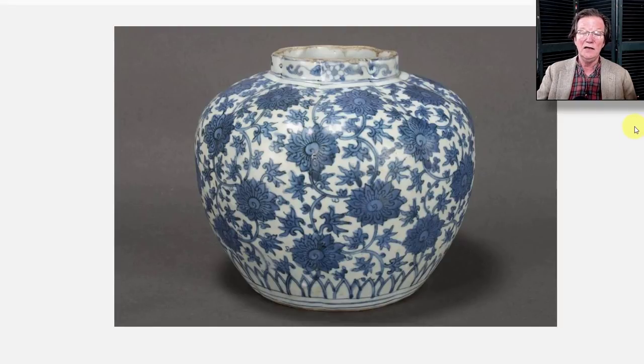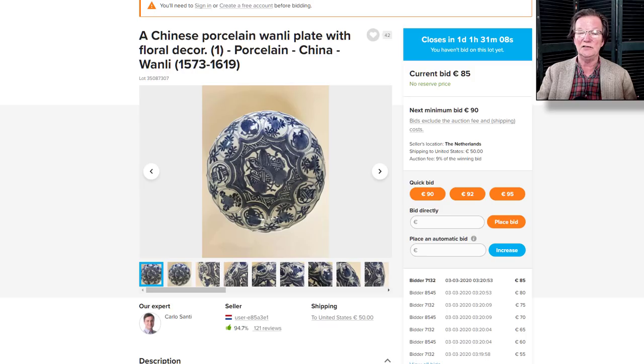And then this jar, late Ming, very classic form. It's interesting because this particular form of jar typically has vines and squirrels and things on it. This one has these beautiful lotus blossoms. I think it's a very nice piece. And if you're looking for nice late Ming pieces, that's a good example.